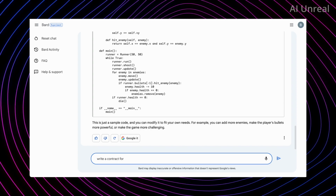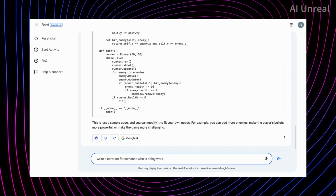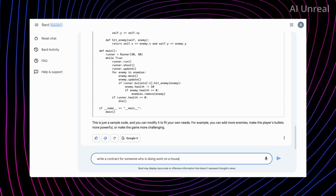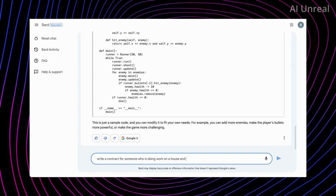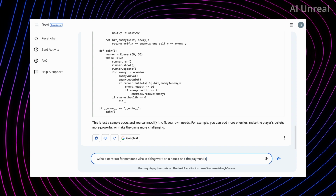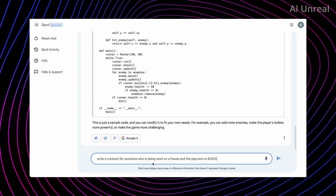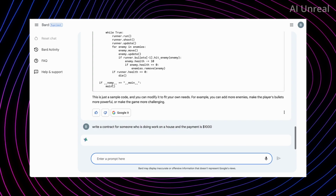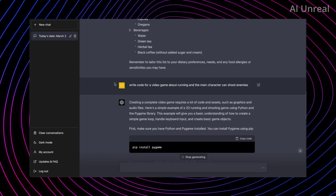A contract for someone who is doing work on a house, and the payment is, let's just put $1,000. I'm just gonna keep it basic like this, and let's just see what it comes up with. So GPT-4 is still replying.